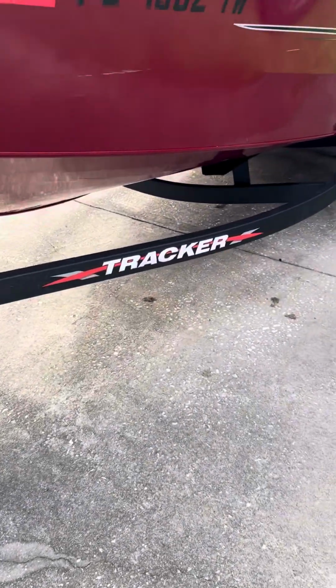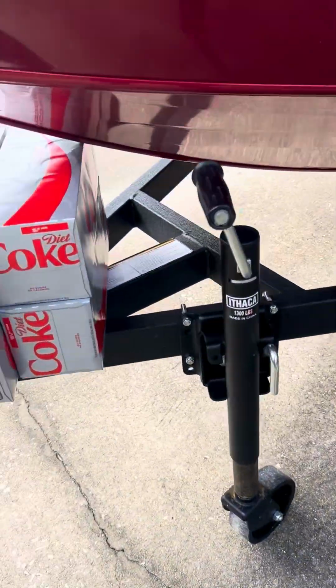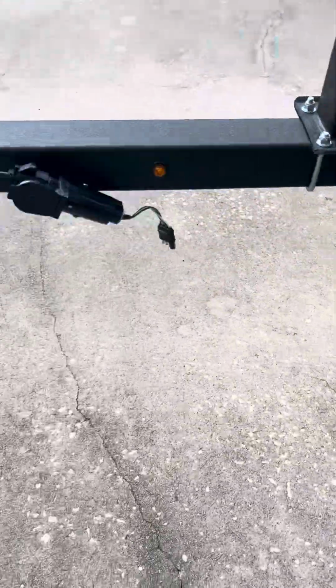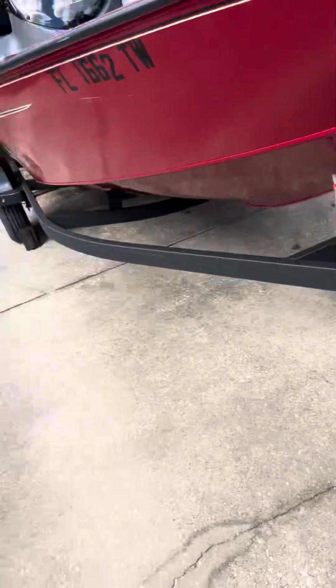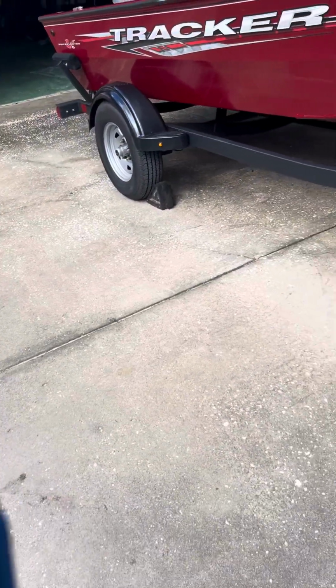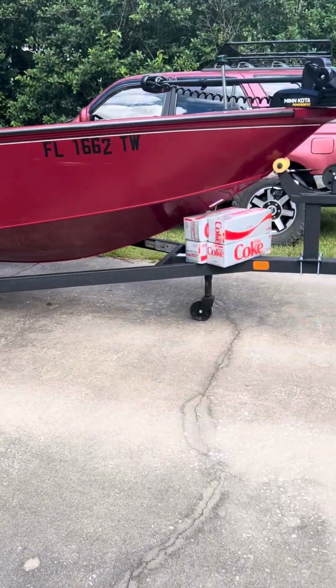The sticker on the other side's already come off, but that is certainly not a complaint of mine. I'm not too worried about it. A little bit of surface rust just from water. A little bit there, not a big deal. I'll keep an eye on it. Certainly not stressed about it. But yeah, so the boat and trailer is great.